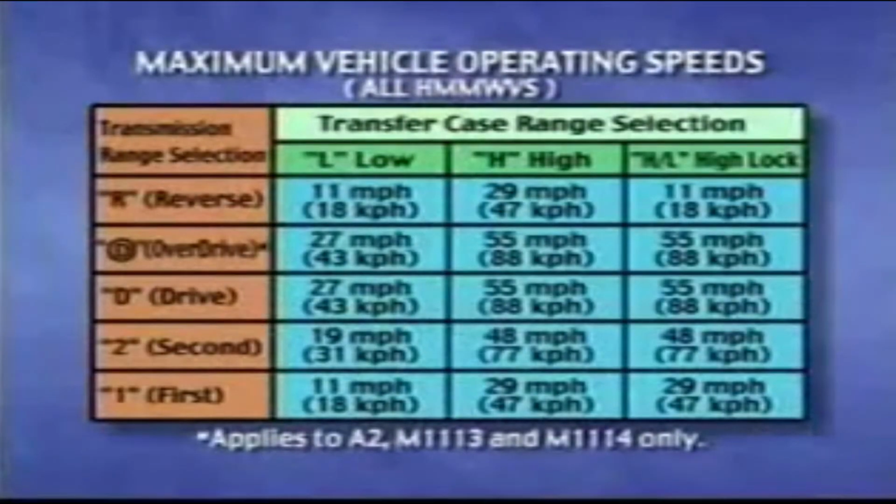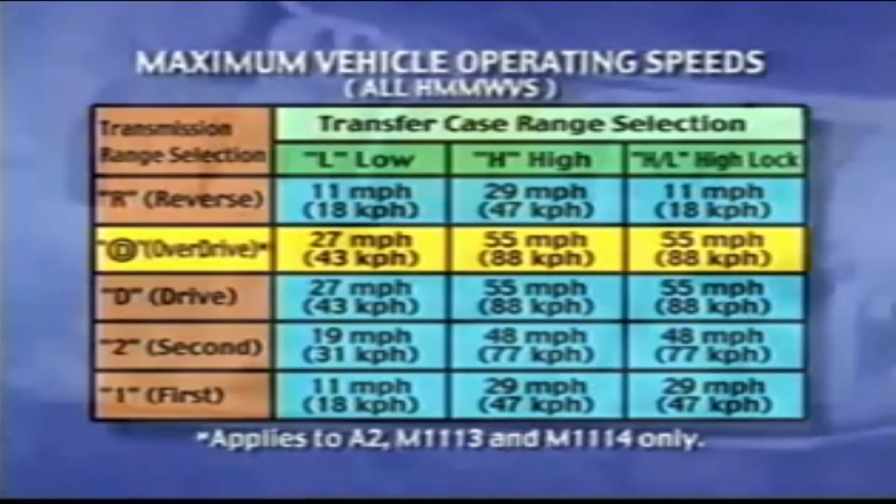It's important to be aware that the maximum operating speeds will vary depending on the transmission and transfer range selections made and the type of Humvee model configuration you're operating. The range can vary from 11 to 55 miles per hour, depending on the combination selected. In addition, the overdrive feature only applies to vehicles equipped with a 4-speed transmission, namely the A2 series, the M1113, and the M1114 ECVs.